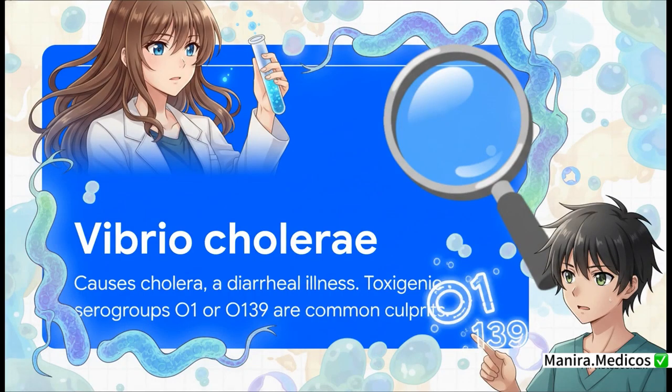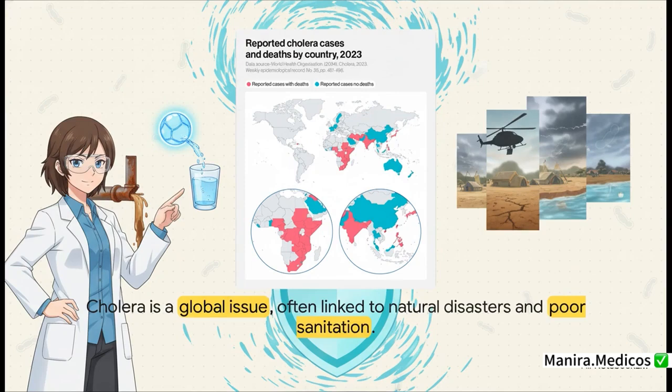And here's our first culprit, Vibrio cholerae. You can see the main toxic strains listed here. They're called serogroups, which is really just a way of saying different versions of the same bug. And these two in particular, O1 and O139, they're the ones that cause cholera, an intestinal infection that can turn deadly with shocking speed.